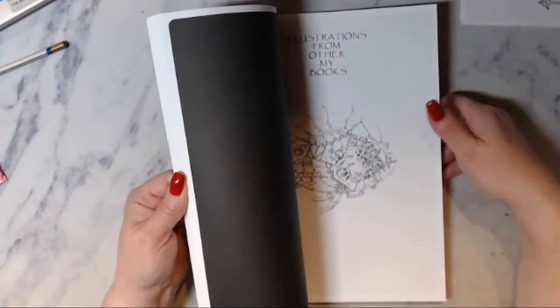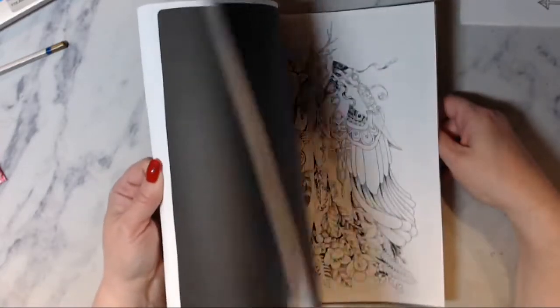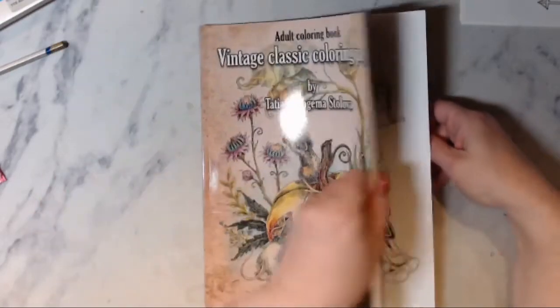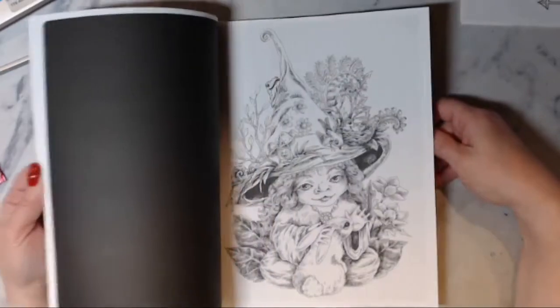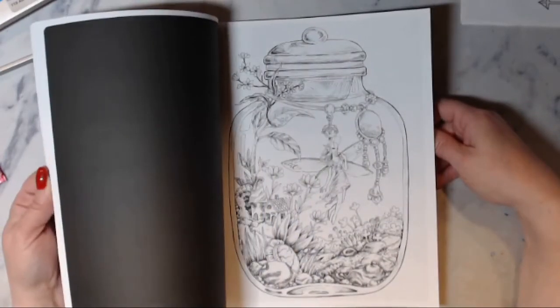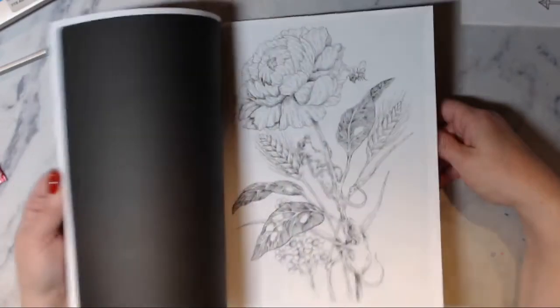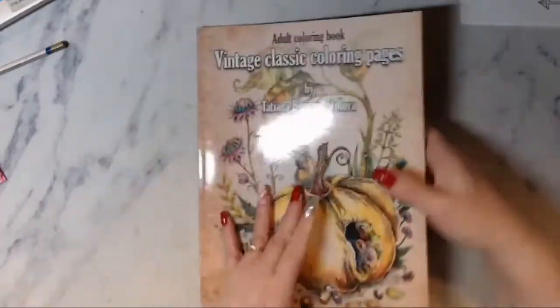So if they have the black background, is that it? Yeah. And now we're into the classic, vintage classic. Love that. Fairy in a jar. I have not colored in that.